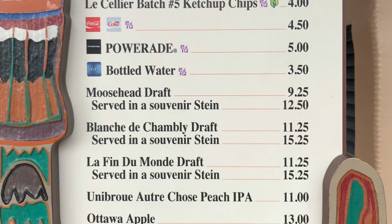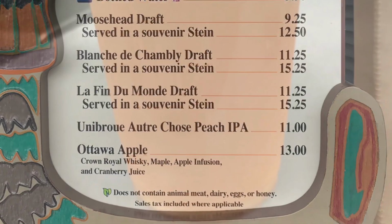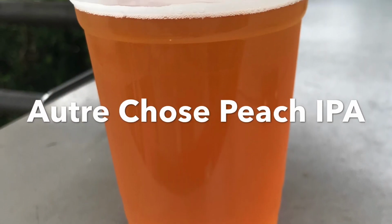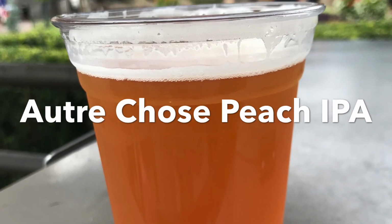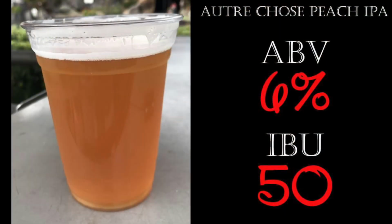Now, this sweet beer does not hide the peach flavor. And because it's actually a Belgian-style IPA, you have that signature Belgian yeast character, making it barely recognizable as an IPA. After all, its international bitterness units is at 50, and typically IPAs are around 60 or higher. And an ABV of only 6 means it's not too strong.